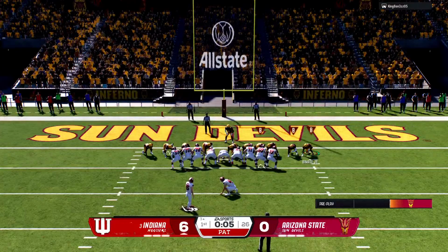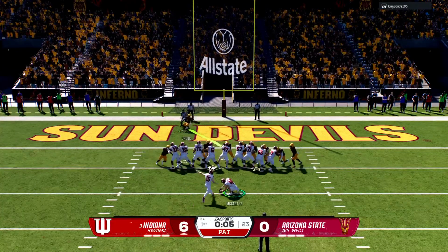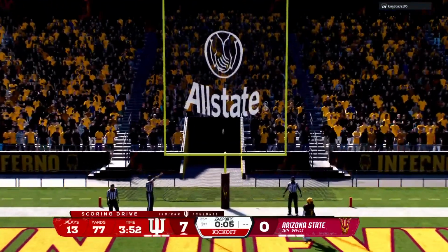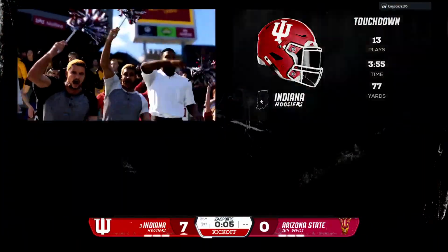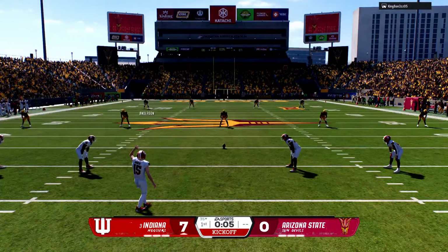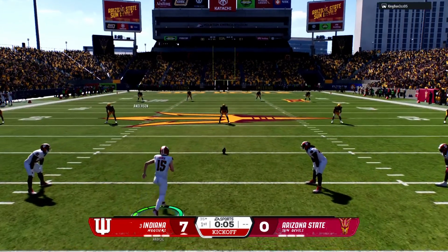Setting up for the extra point after the first score of the game. And with the extra point, they get the first 7 of the game. Precise, relentless execution on that 13-play scoring drive. Kickoff unit on the field, and this defense will be called on to protect this lead.